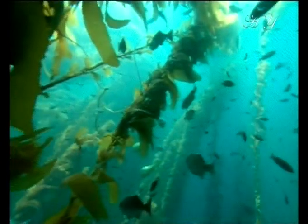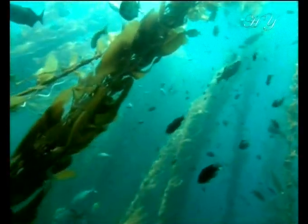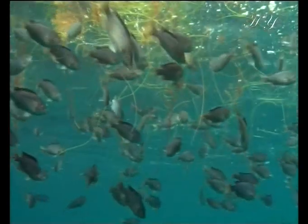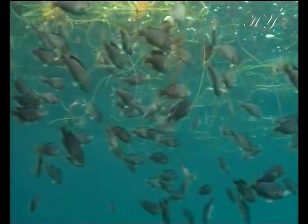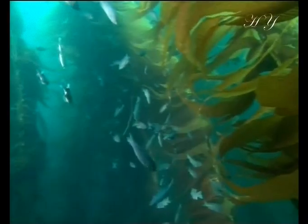The animal known as the blacksmith fish lives in this marine forest. It feeds on plankton. If it is safe, the fish travel to the open sea, which is rich in plankton. If they encounter a danger, they immediately return to the marine forest.